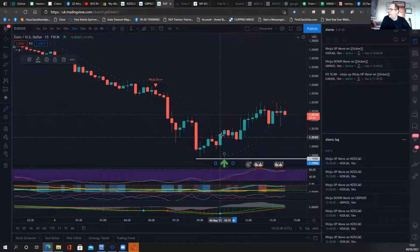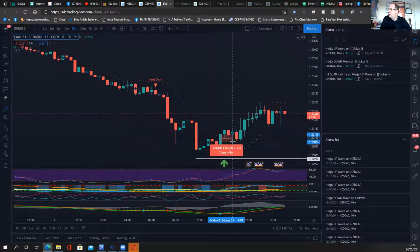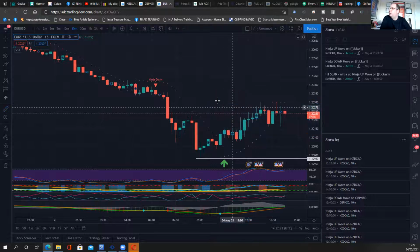Okay. So this is the candle I got in on. It started there. It came down a bit. It went up to there. 3 pips. Went to -4. There. Easily could have got my 10. Look, it went up to 12. Easily 8. It went up to 18. Easily got 10. So let's just have a look.